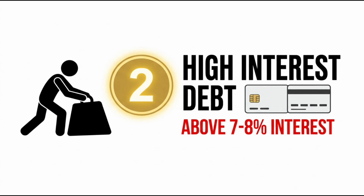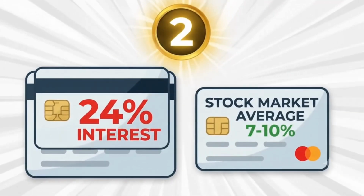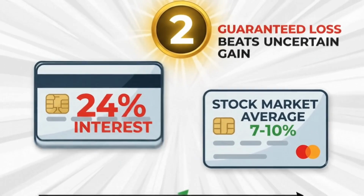Step 2, high interest debt. Specifically, anything charging more than about 7 to 8% interest. Credit cards, personal loans, some private student loans. Here is the math that makes this non-negotiable.